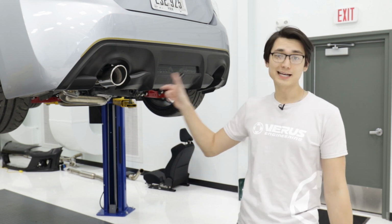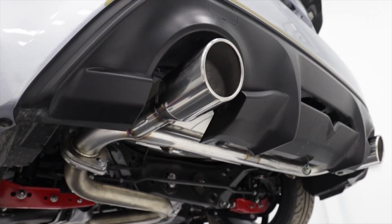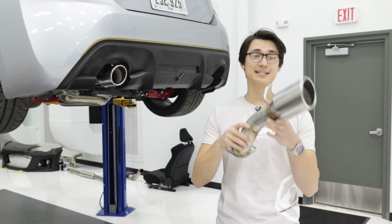Now for the rear of the car, last month we brought you the dual exit muffler delete axle back system, and this month we've got a single exit version.